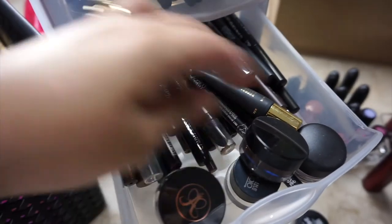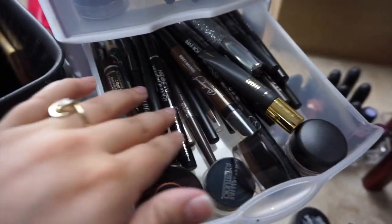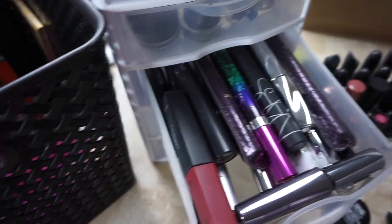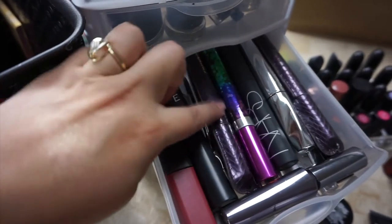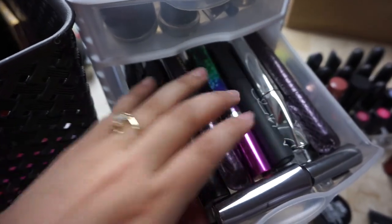Here I have all my eyeliners, my gel liners, my liquid liners, my pencil liners. All things eyeliners are in this drawer. Next, I have all my mascaras. I have tons of mascaras. I'm a mascara fanatic. I love long, beautiful eyelashes. That one's my favorite, Lights, Camera, Lashes. I have two of those.